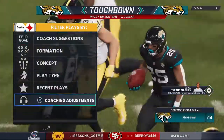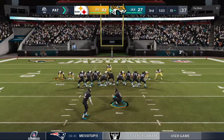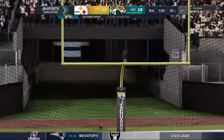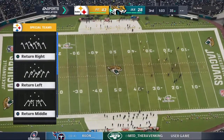Touchdown, Jacksonville. Taking it in from 2 yards out. And the Jaguars get a score closer. And the lead will be cut down to 14. Makes the score Steelers 42, Jaguars 28.